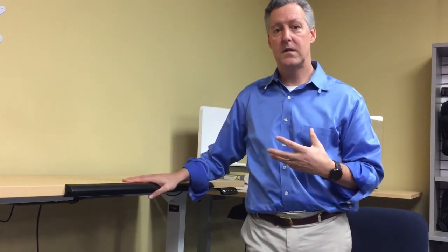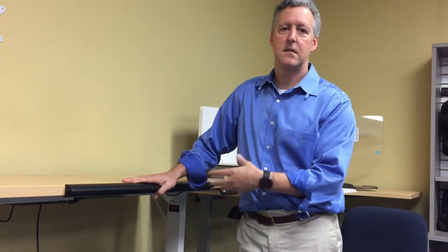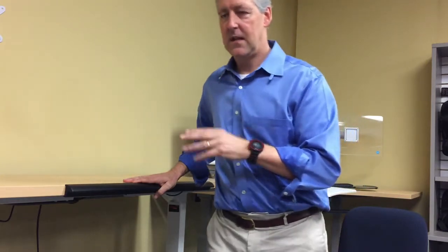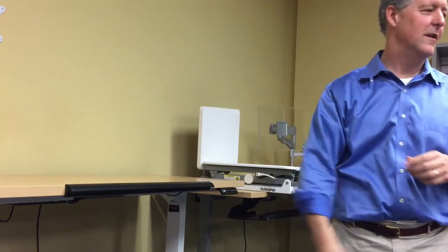Okay. Now, for a lot of people, they want to stand in the workstation. The problem is they can't afford or don't want to buy a whole new desk system. So they've created a lot of things like the FlexiSpot has one, VariDesk has one, Ergotron has one.